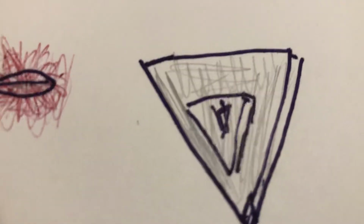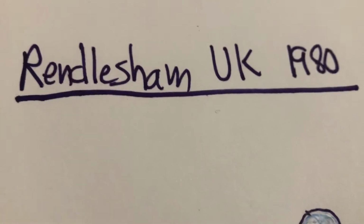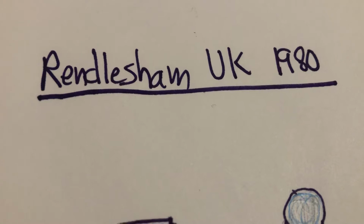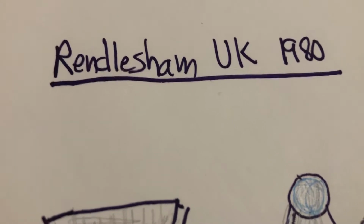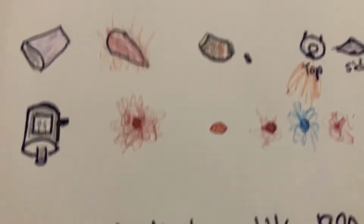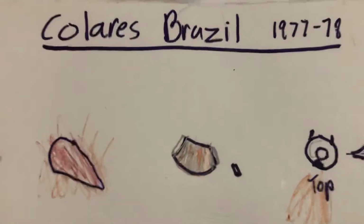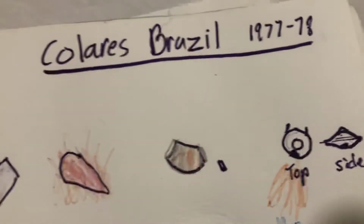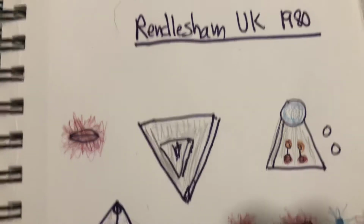So, two really incredible series of sightings by military personnel might offer some insights into who, what, and perhaps origins of these UFOs that are visiting us, and why the craft seem to have so many different shapes and appear to be many different technological levels. These cases are Colares, Brazil, which was 1977 to 1978, and the Rendlesham UFO case, 1980.